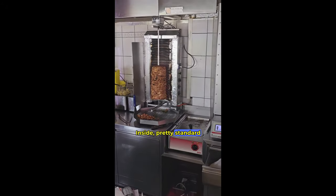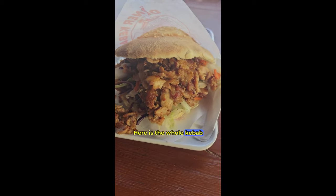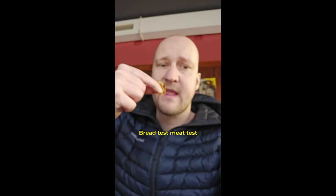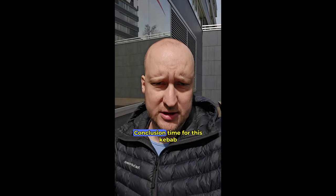Inside pretty standard. The homemade chicken meat. Here is the whole kebab. Bread test. Meat test. And now the whole thing. Conclusion time for this kebab.